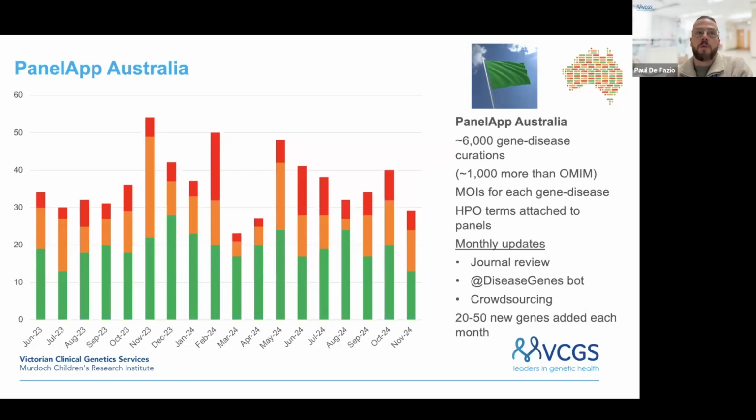So we've put a lot of effort and resources into our gene curation initiatives and into PanelApp Australia. And so having a comprehensive genome profiling test, like a whole exome sequencing service, as opposed to a fixed panel, is really advantageous when we want to go back and look at a patient's data for new gene disease associations, which I'll get to in the next few slides. It also eliminates the need to constantly update panels whenever you identify new gene disease associations. So that's one of the big advantages we see to exome sequencing.